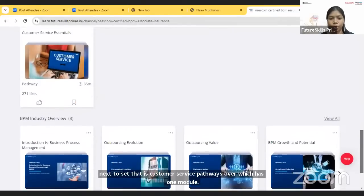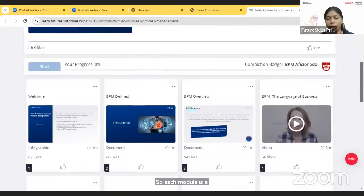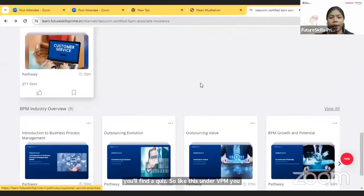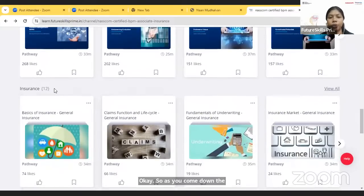And the next one, when you scroll down, you have this BPM industry overview. BPM industry overview is a combination of 8 modules. Each module is a pathway. Similarly, once you complete each pathway, you will find a quiz. So under BPM, you have 8 modules.